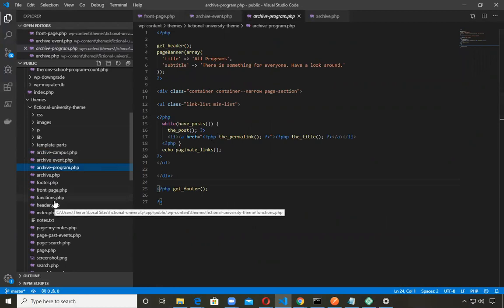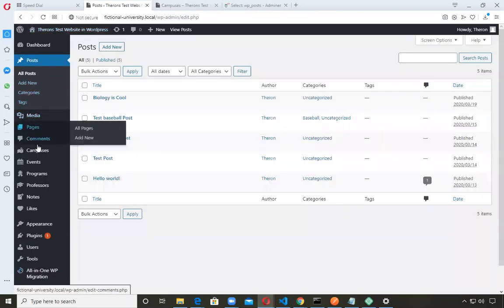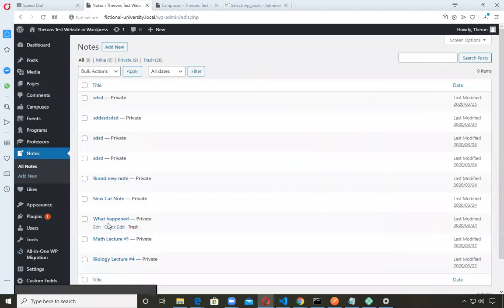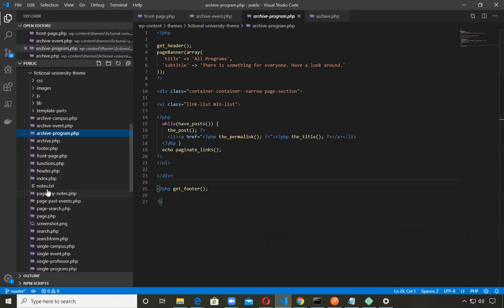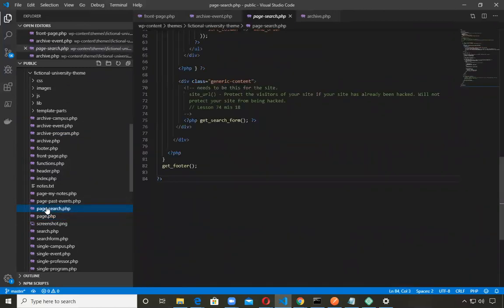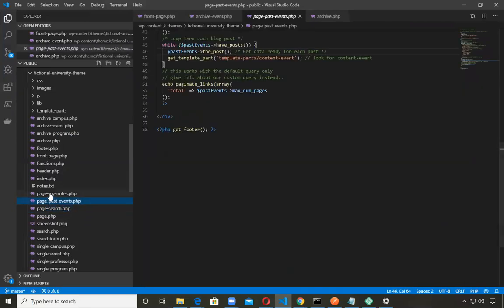So that's a key takeaway: you've got your naming convention. Same with pages. If you create pages within WordPress, go back to your different pages, you can see we've got these different pages right here. And then we have notes if you wanted to create them as a page type too. But out of the box, here's the default renderer. It's just page.php for all post types of pages. But if you wanted to do something different when you're creating a new type of page and you don't want it to use the default one, then you just say page dash and then whatever your entity is. Here's past events and my notes.